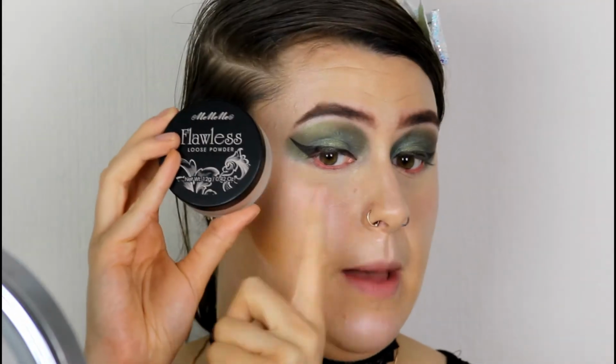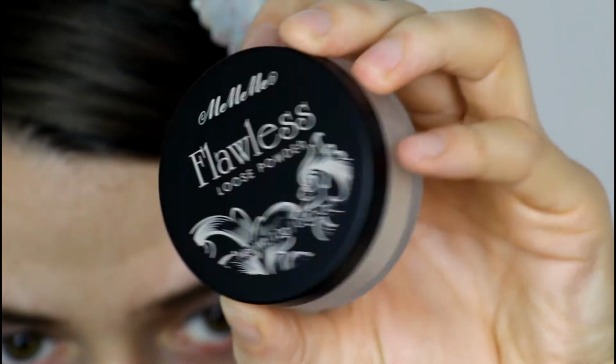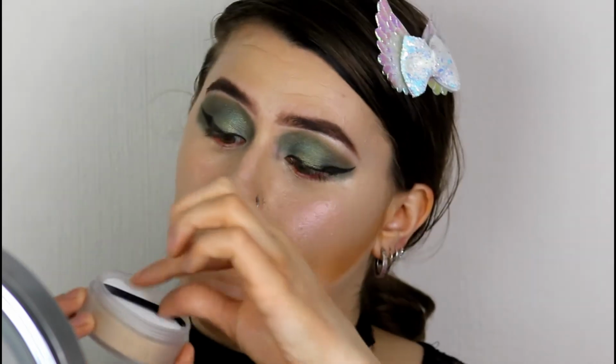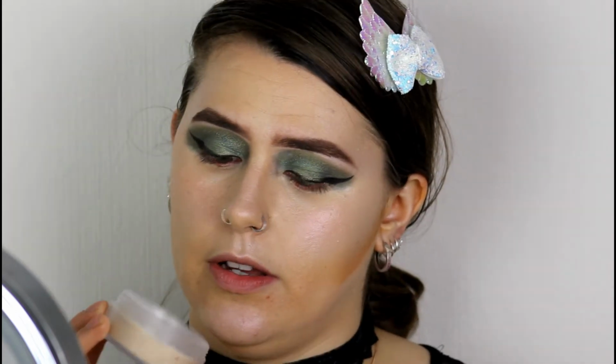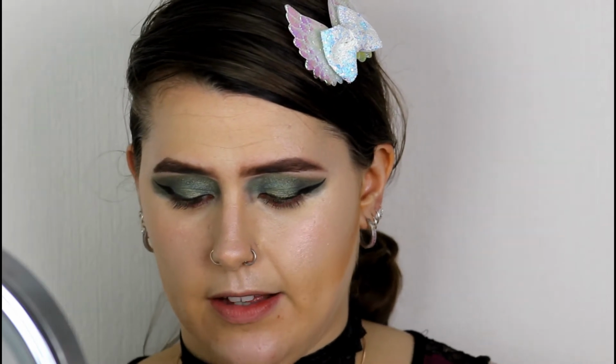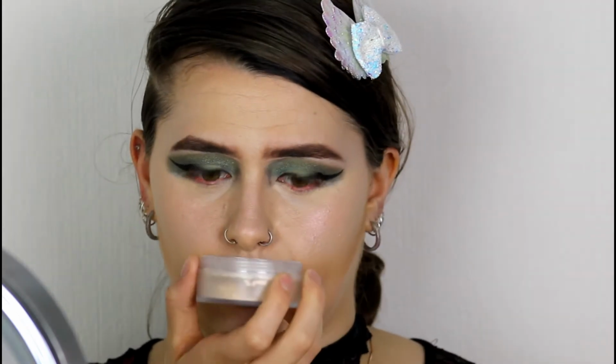So I have my little powder right here. This is the MeMeMe Flawless Loose Powder, and it's in the shade Translucent. So yet again, lovely packaging. Oh, it comes with a little puff as well. And it's got one of those seals that you just pull off. So we're going to do that. Oh, that's really satisfying. Does it have a smell to it? Oh, actually, yeah, a very, very light smell.